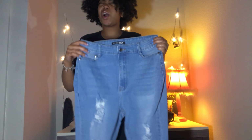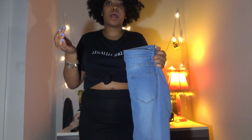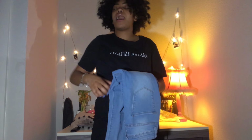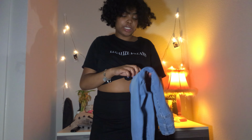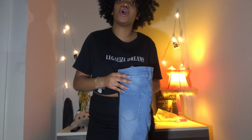Okay, so these are the first pair of jeans that I purchased. I think they're called Fantasia or something like that. I don't know. If you guys want me to link the products, let me know. And also shout out to my grandparents because they ordered me a couple of pairs of jeans off of Fashion Nova. So I love y'all and thank y'all so much for that. I really do appreciate it. And these jeans are cute. You're not gonna regret it because they look good on me. They look good.